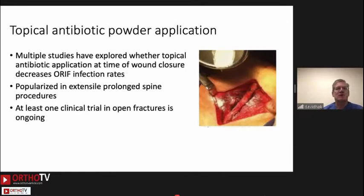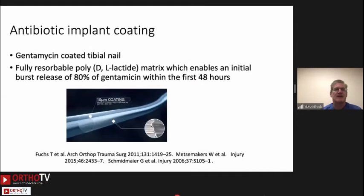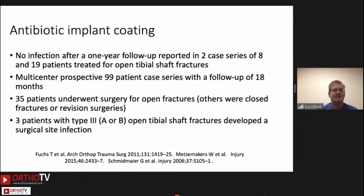Well, multiple studies have explored the use of topical antibiotic powder application, especially in prolonged spine procedures. And I know there is at least one ongoing clinical trial in open fractures. Coating of implants has also been another method that has been studied. Synthes has commercialized in certain European countries this gentamicin-coated tibial nail, which consists of a fully resorbable polylactic matrix that has a burst release of about 80% of the gentamicin antibiotics within the first 48 hours after nail implantation.